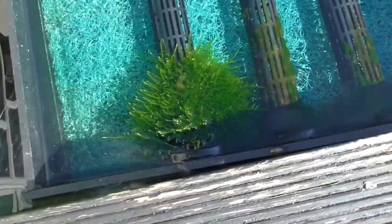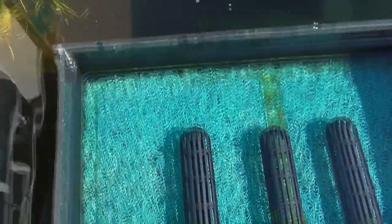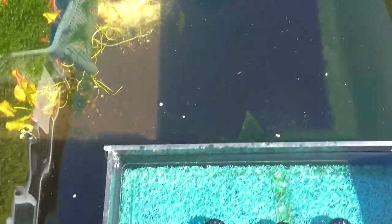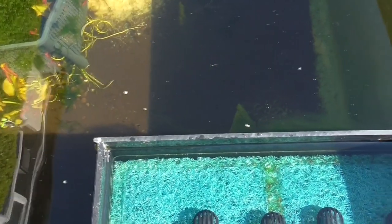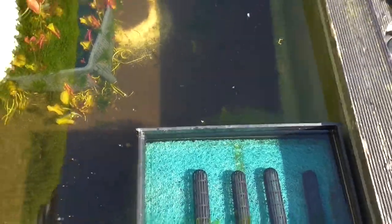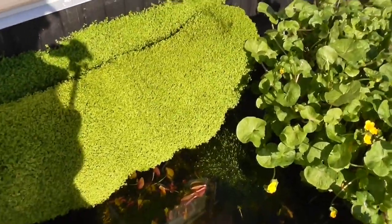And here's what the moss can do given the chance, if it's left alone. Horrible mess in the bottom here, needs a vac. Get that sorted in a bit. But it's just nice to have it uncovered. That baby tears really is something.